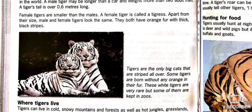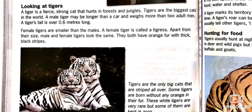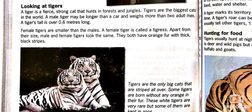Look at the pictures. Here we have a male and a female. The male is bigger than the female, okay? Their heads are bigger. Female tigers are smaller than the males. A female tiger is called a tigress. So a tiger is a male and the tigress is a female.